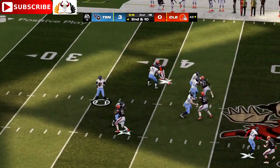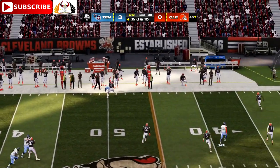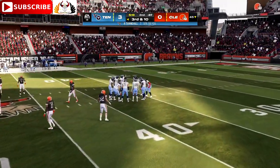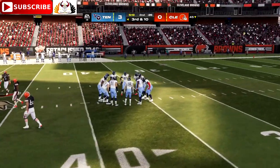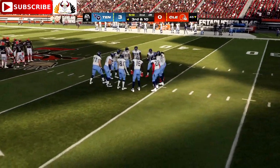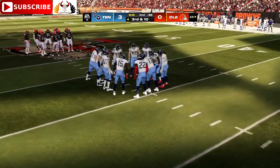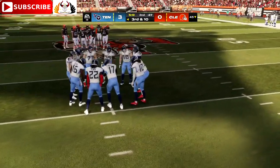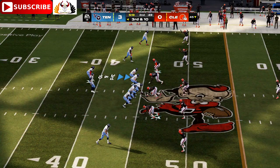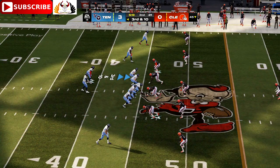Here's Tannehill. A throw left sideline falls incomplete. Going with a dime look on defense, 2 extra defensive backs on the field, and covered up essentially every blade of grass. That allowed them to disrupt the play. Now they face a 3rd and 10 after back-to-back incompletions.